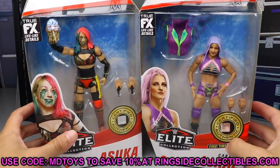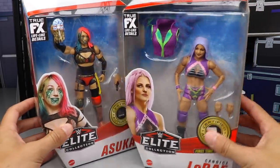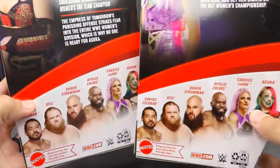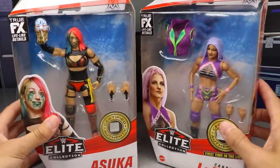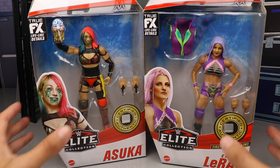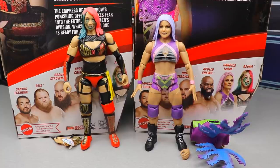But looking right here, pretty good stuff. First time in the line, Candice LeRae. Got beautiful looking Asuka over here. On the side, you get two images of the ladies. On the back, you get a little bio read. If you'd like to read it, you can pause it now. Rest of the figures in the wave, which we've already reviewed. Another image of both talents there, and that pretty much takes care of our packaging. So with that being said, let's crack Asuka and Candice LeRae out of their packaging. Alright guys, here's Asuka and Candice LeRae out of the packaging.